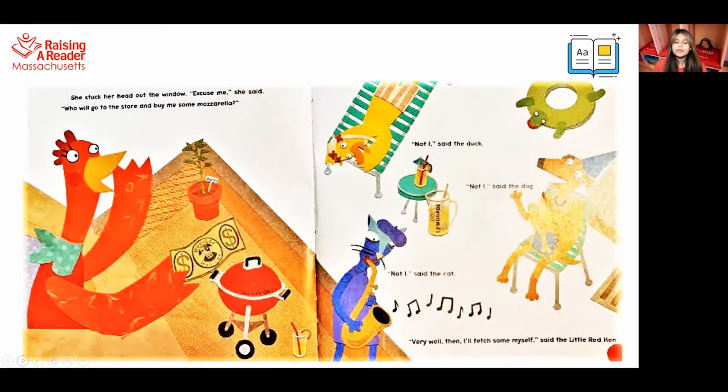Now let's see what they're doing. So the cat is playing. What instrument is the cat playing? Yes, the cat's playing the saxophone. He finally learned. At the beginning, he was reading the book and now he's playing. Now let's see the dog. What is the dog doing? Yeah, the dog is balancing something on his nose. It looks like he's throwing around that floaty that the duck was usually holding. What about the duck? Yes, the duck is finally relaxing. You can see they have a pitcher of lemonade and they have a bathing cap on.